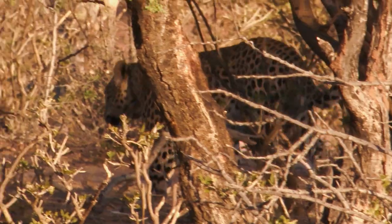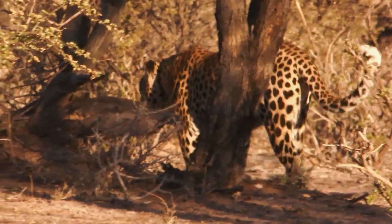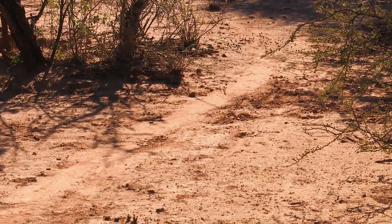because he had some kind of swelling in his face and his eye. And so they want to see if they can tranquilize him and give him some antibiotics and treat him for whatever the infection might be. So we're just gonna go in, follow the drag marks, and see if we can't locate this leopard with his kill.